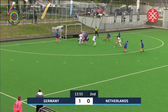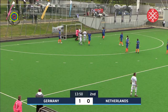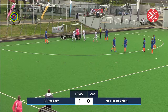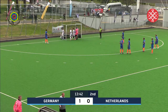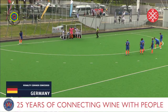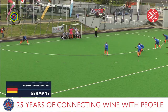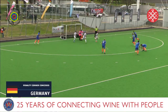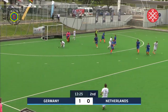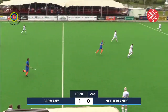Push is good. Comes back to Gleisen, who has another stroke. But the first wave of Groening manages to deny the Dutch, who will have a third opportunity. Thus far, the Dutch have gone the direct route through Gleisen. Will they have a variation in store? No, they don't. They go with Gleisen again, but it's just above the board, and the Germans can breathe a sigh of relief.